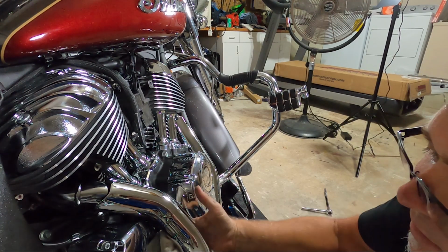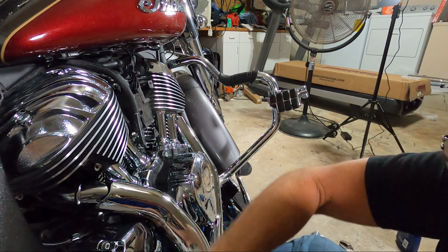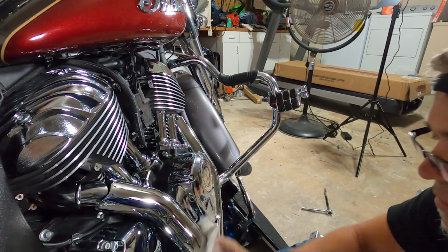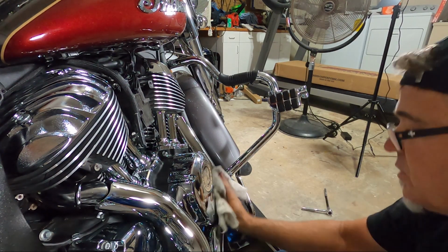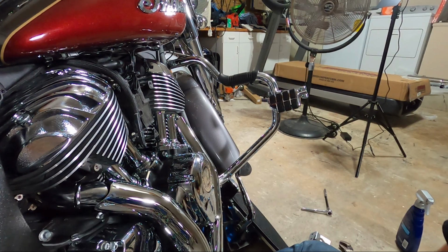Oh, I do like this. I can actually get under here and clean a lot easier than I could with the previous pipes. Very nice. This looks like decent chrome. So we'll see. Time always tells, doesn't it? Alright, let's go over to the ghost pipe.